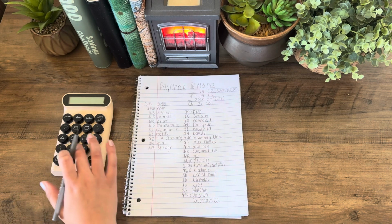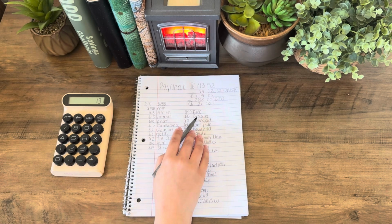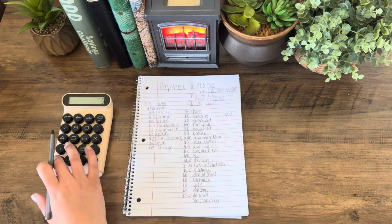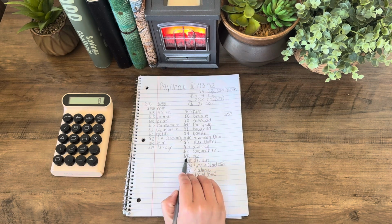So $131. So again, I am paying for groceries now, so I do really need to put $50 into there. So I'm going to deduct that right away. I'm left with $81. I should probably put some money into gas.